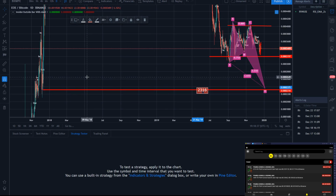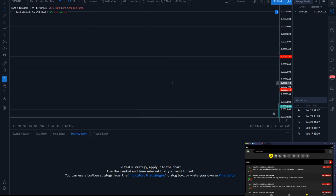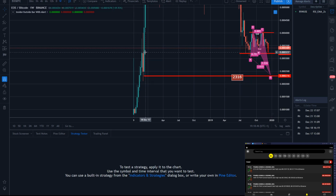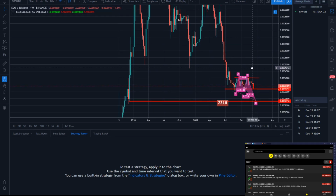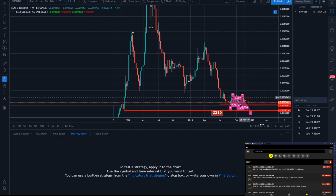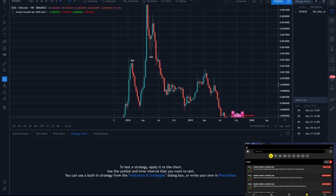because if we see on the weekly, let's go on the weekly, this was a level this coin went from to parabolic. You can see how much it went. Let's go to the auto. So this is a key level to watch if you are an EOS believer.